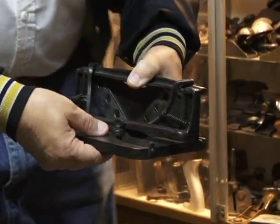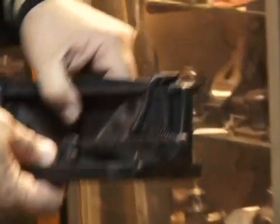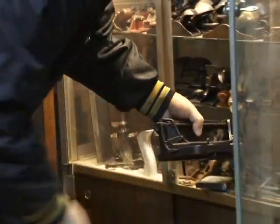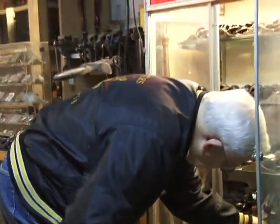I can see you using that for delicate work. Well, I do use this occasionally. Oh yeah, quite a good user.